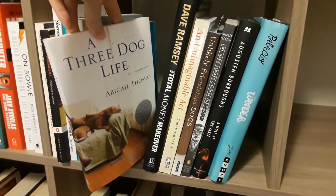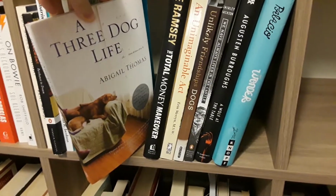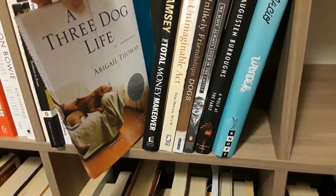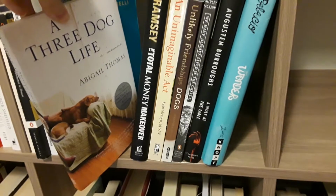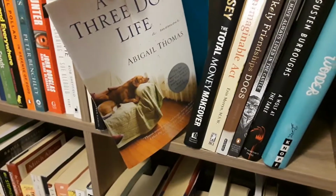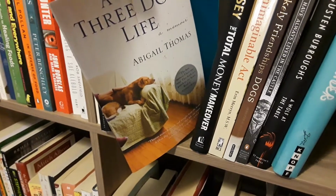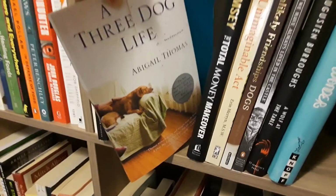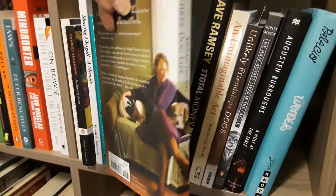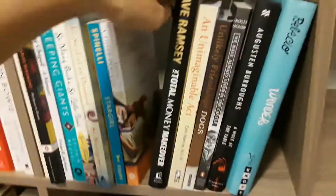The next book I have is A Three-Dog Life by Abigail Thomas. I think this is about a woman who loses her husband. I think she's an older woman, maybe in her 60s. Not really sure, but I think she's grieving her husband, and her dogs help her get through that. There's a little blurb that says, "The best memoir I have ever read. This book is a punch to the heart. Read it." That was by Stephen King, so he apparently really liked this book. You can see the cover goes to the back, so you can see her three dogs, which is really cute. I love dogs, so I want to read it and see what it's about.